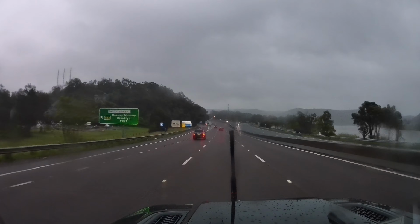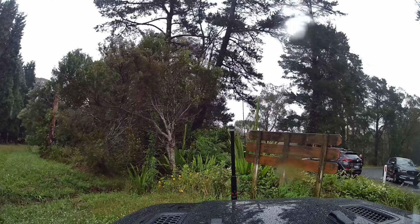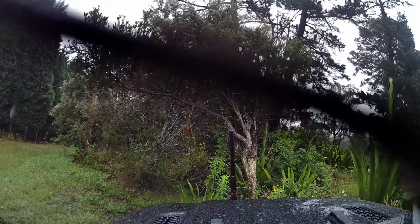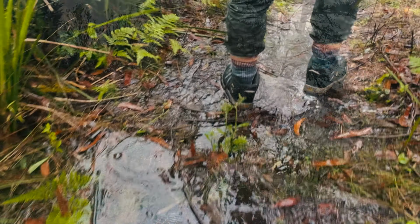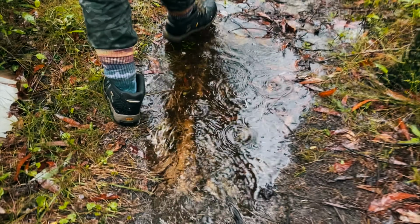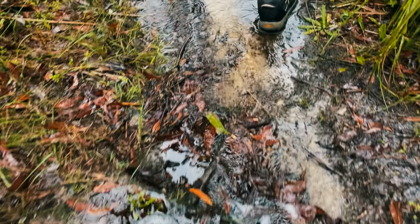So we get up there, we park the car, get our waterproofs on, and meet our friends. Just as an indication, to actually get down to the waterfall, you can see how wet and murky this path was. It was a waterfall unto itself. Okay, let's get into the video.